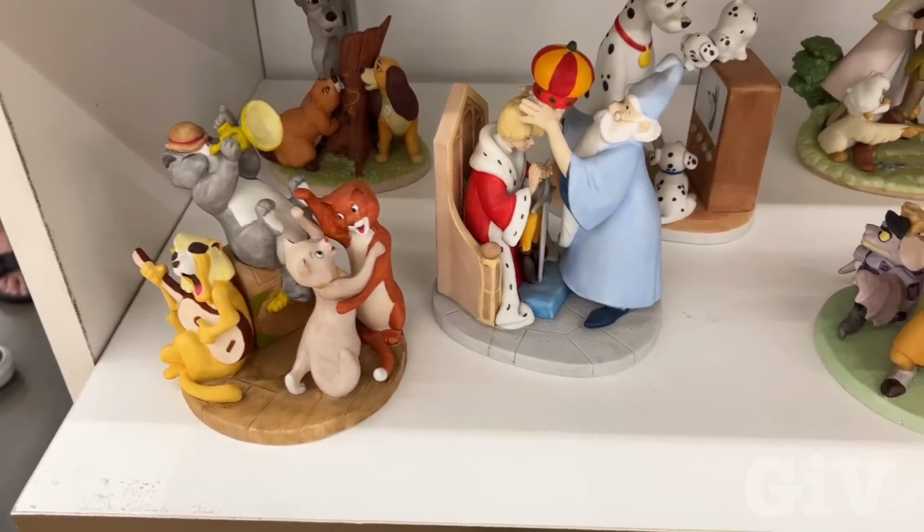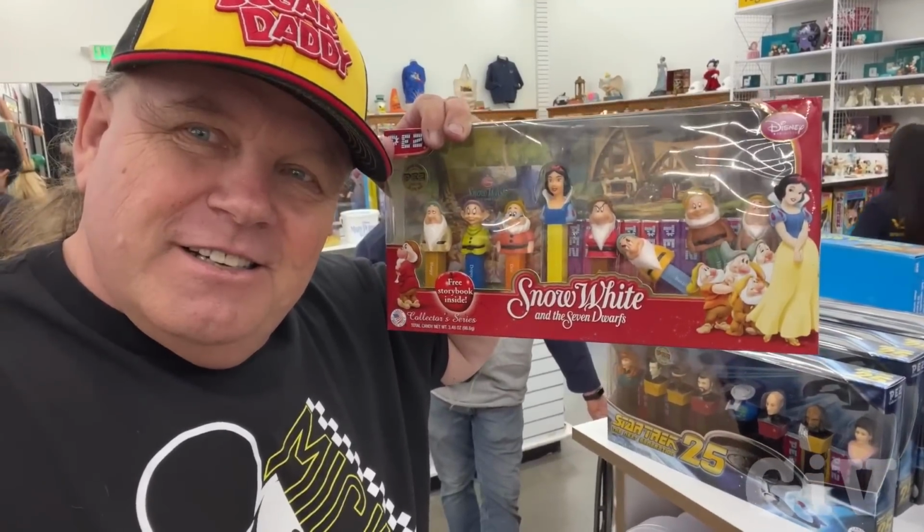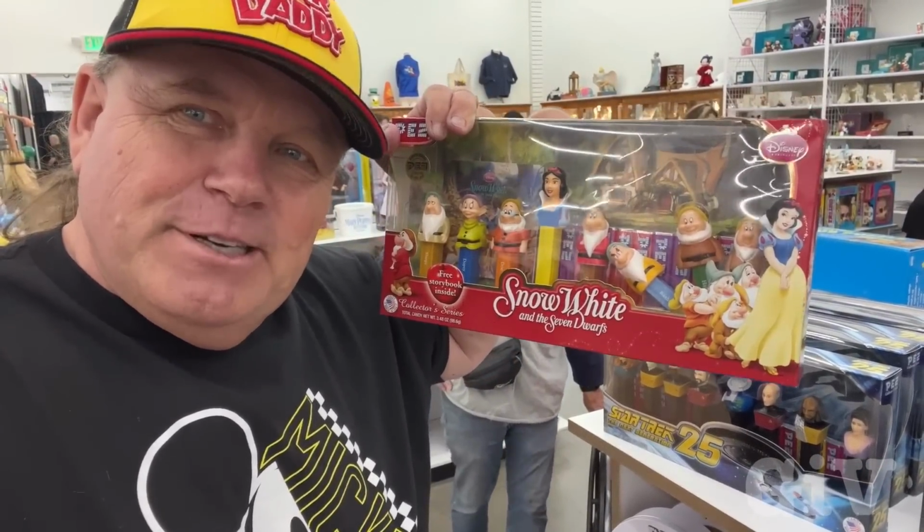Aristokids. Snow White and the Seven Dwarfs. These are pets. They're pretty dope.